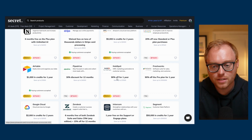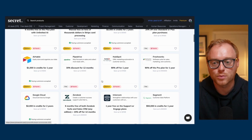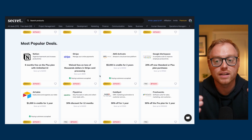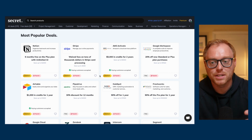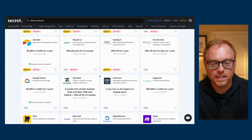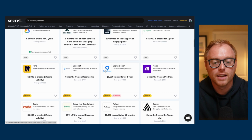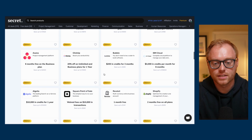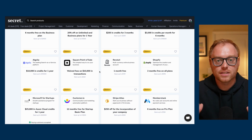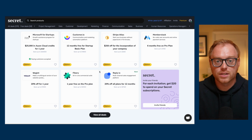So even just by using 4 different tools here on the most popular deals tab in Secret, you've already saved $6,000, and the Secret membership is only a couple hundred dollars. So it is worth it, even if you just looked at this, didn't click around, and didn't search for anything. Just by looking at these few deals, it can be really worth it, even on the tools that you might already know and be using. You wouldn't even have to explore.